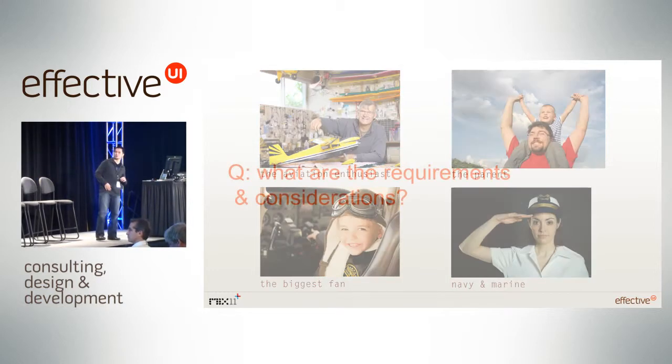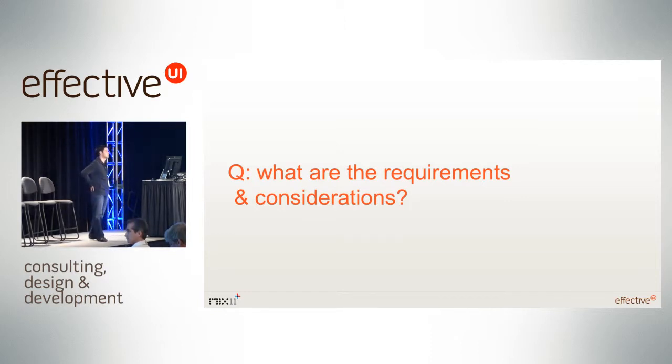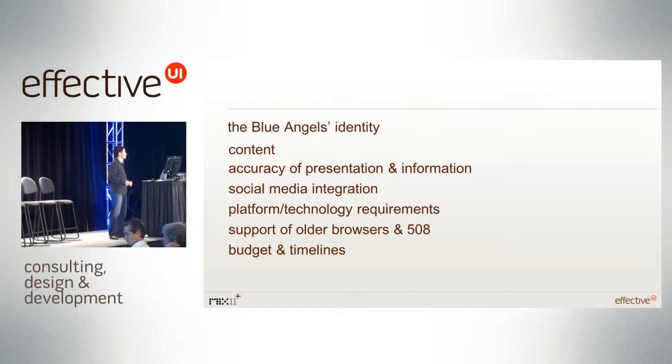Also, a lot of requirements and considerations would affect the user experience in the end. The Blue Angels identity is very important to the organization. It's their emblem, what people recognize them by. Then there are the contents of the site. What content did we have to account for, the new content and the old content? How are we going to fit this into our site structure? The accuracy of presentation and information is very critical because we don't want to be misleading. And also social media integration. The Blue Angels want fans to feel connected with them and receive the various updates, so that will also come into play here.